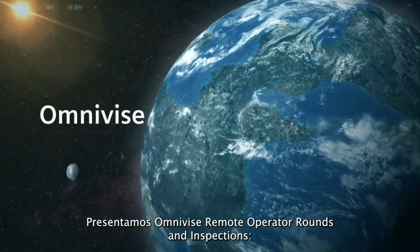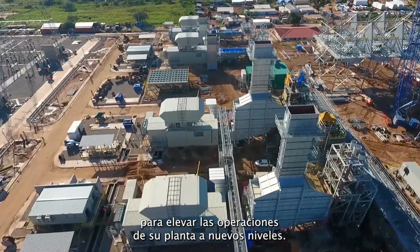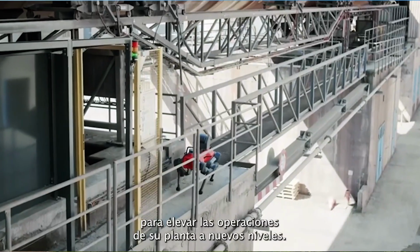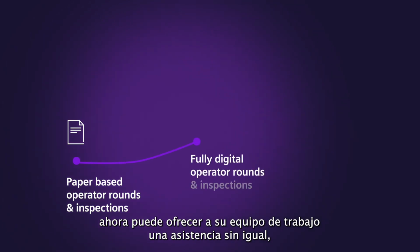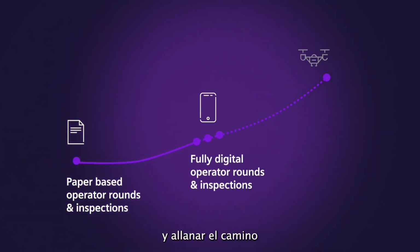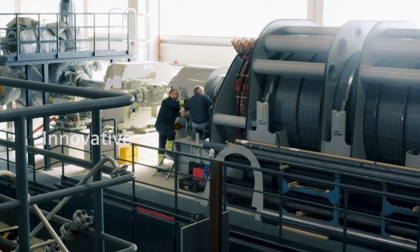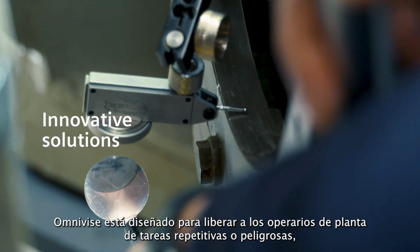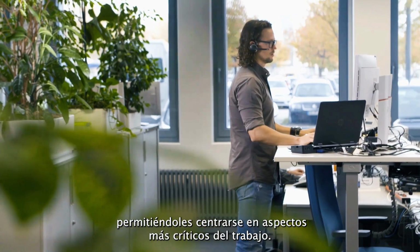Introducing Omnivise Remote Operator Rounds and Inspections, the ultimate solution to elevate your plant operations to new heights. With Omnivise, you can now provide your workforce with unparalleled support while paving the way to a future of remote operation and autonomous plant management.